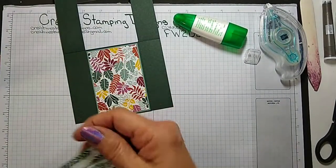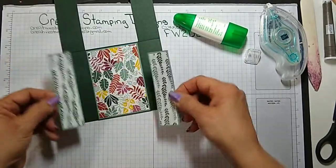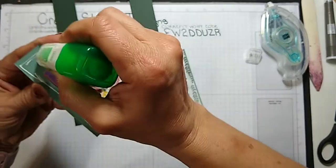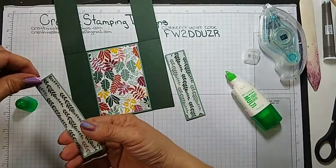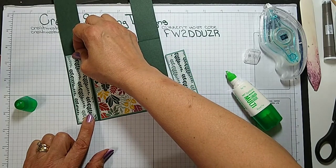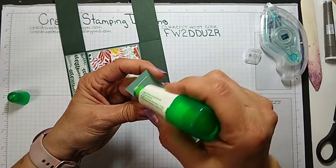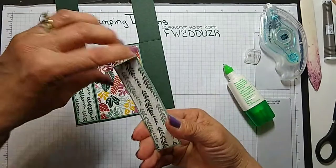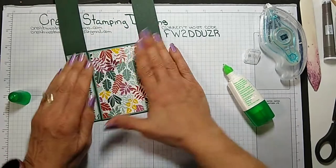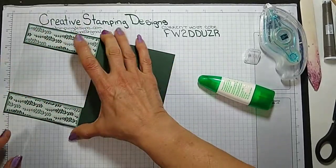Okay, now I have 2 more panels that are 1 inch by 4 inch and 1 1/8 by 4 1/8 that are going to go right inside here. I'm going to just adhere them. As I said, this card is mostly all DSP. Just that little bit of stamping. Okay, oops. You want to get this right so that there's just a little bit of border. This has to be able to open still. And put this one right here. And I'm actually going to just flip it over to give it a good press.